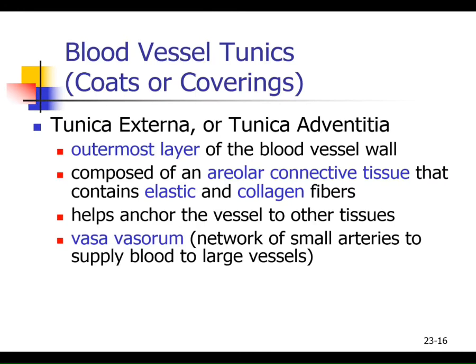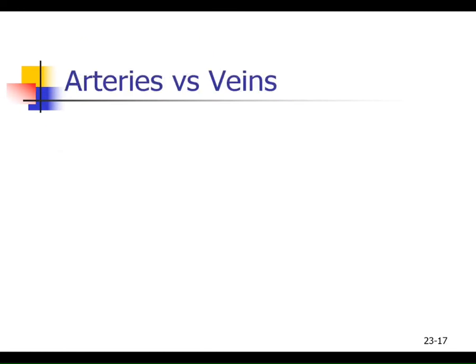So there's a little series of vessels called the vasa vasorum. Vas means vessel. So vas, vessel of the vessels. And the vasa vasorum, I'll show you a picture in a moment, are little blood vessels that bring nutrients to the cells that make up the bigger blood vessel. Okay, so hold on to that thought and you'll see the picture.